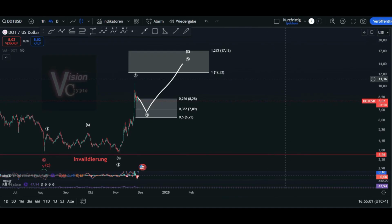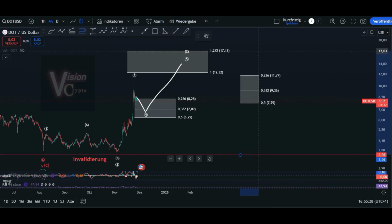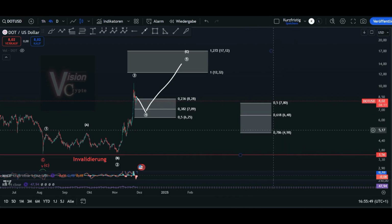I can now just show you hypothetically how this could unfold. Let's assume we would find an end here at $17.01 before the correction sets in. Then we would have a price target down here for a correction, after which we would rise further. The prices here are currently completely uninteresting because we first need to know how far the price will rise into wave 5, and then we can measure it.